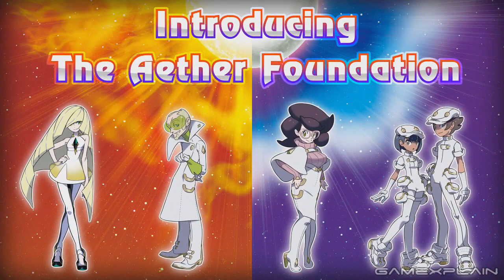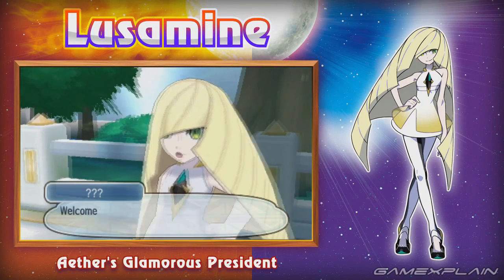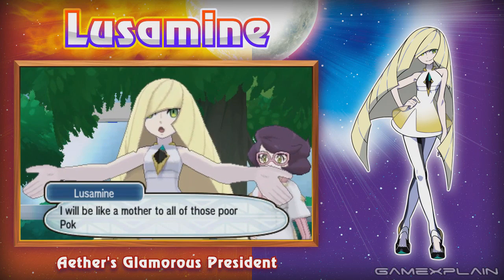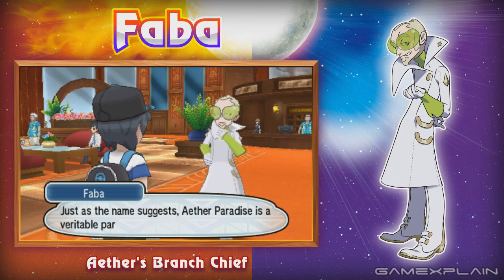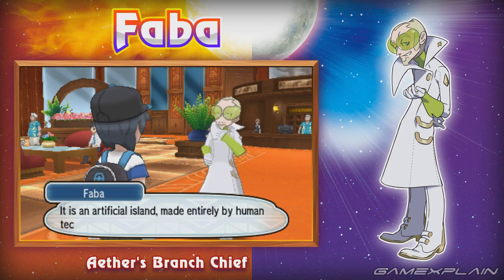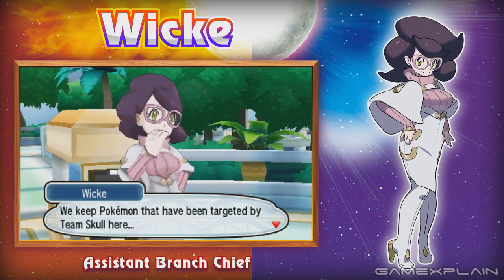While we covered a lot in part 1 of the analysis, there were a few elements that we just didn't get to yet. And that's because these are some of the biggest mysteries in Sun and Moon to date. So now that the old analysis machine has had a chance to recharge, it's time to take a closer look at the new locations revealed and what can be done within them, the Aether Foundation, and the Ultra Beasts. What secrets and hidden details can we find?